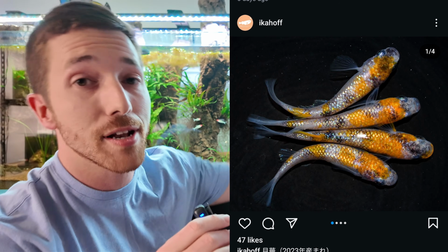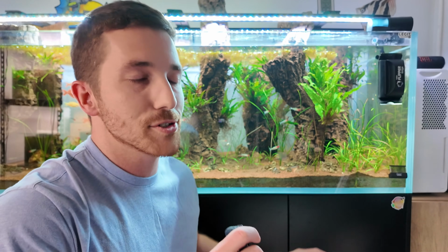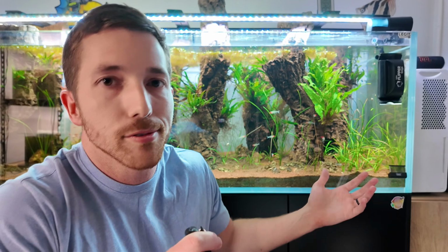Japan has an infinite amount of more really cool strains that I don't know if we're going to see access to in the States anytime soon. But that's a whole other deep conversation for maybe another day. That is the reason why they're so good for particularly small ponds, but even big ponds in the States.